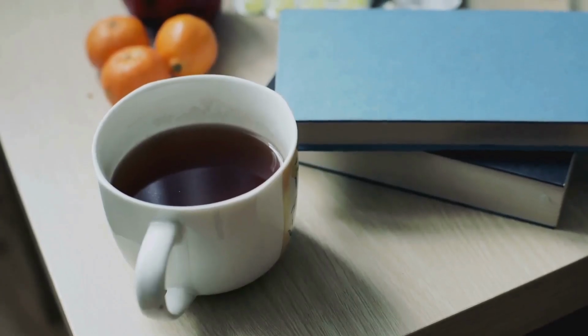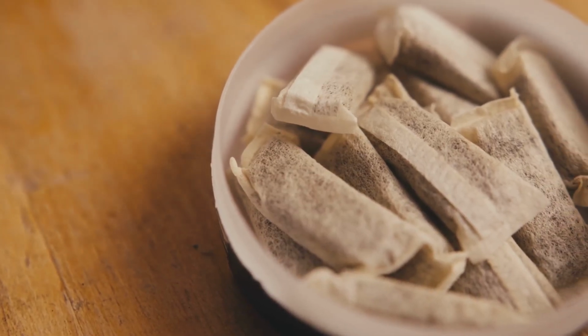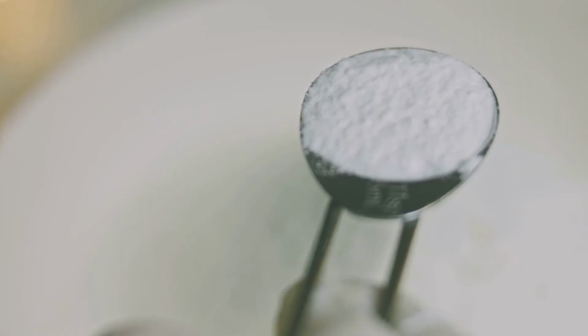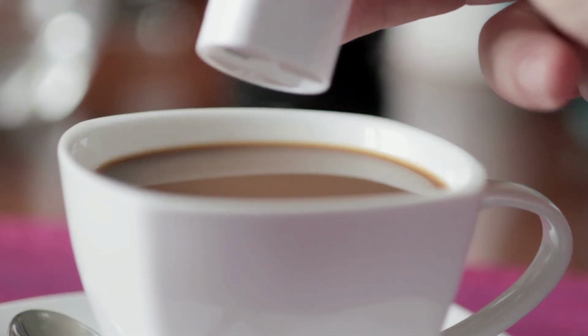So, what exactly is this Java Burn? Let's get physical. It comes in a box filled with these little single-serving packets. It looks like the kind of sugar packet you'd get at a diner, but sleeker. Inside each one is a fine, white, completely odorless powder. The instructions are dead simple. Tear it open and stir it into your coffee.